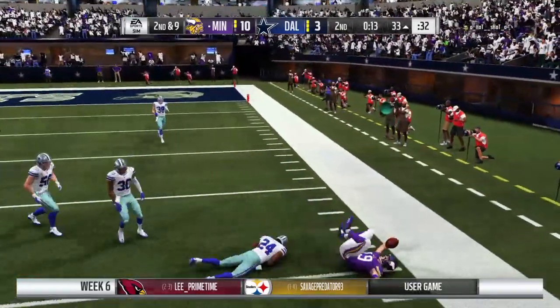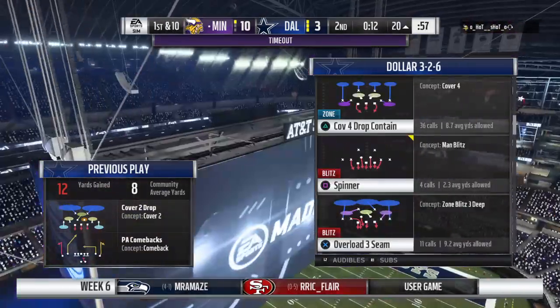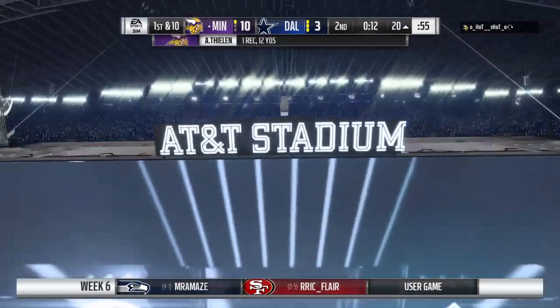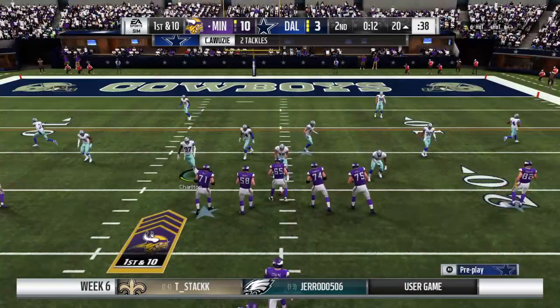Eluding the pressure right. Open here, Adam Thielen. Now hold everything here. We're going to get a timeout by the offense, as they'll stop the clock with 12 seconds to go in this first half.